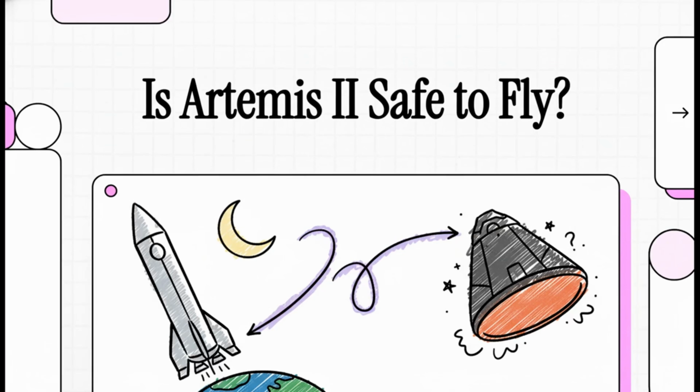Artemis I. It went all the way around the moon, splashed down in the Pacific, and everyone cheered. Mission accomplished, right? A huge success. But hidden inside that success was a pretty serious problem. A problem with the one single piece of hardware that absolutely has to work to bring astronauts home safely.